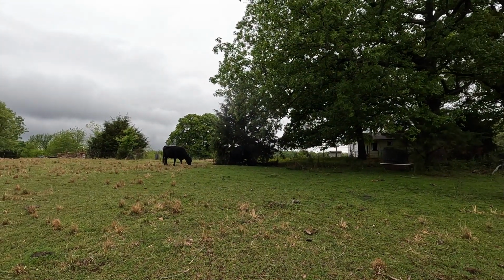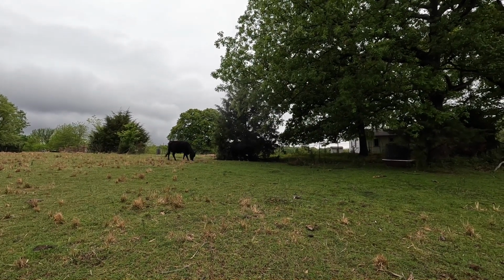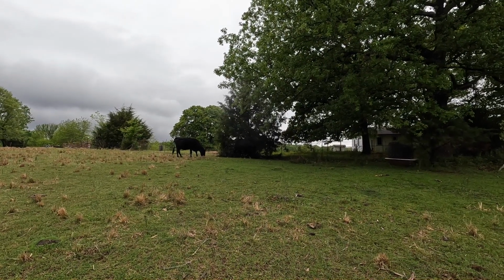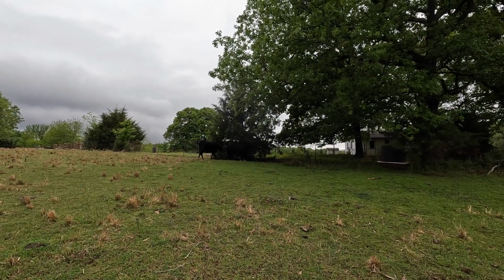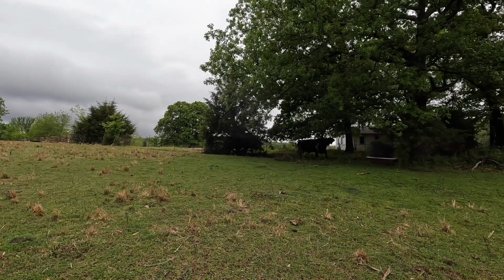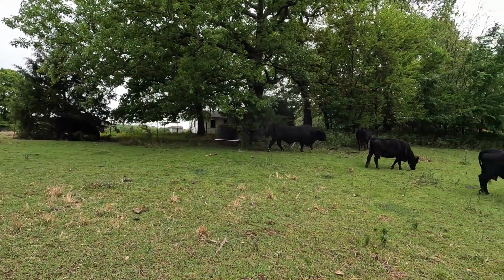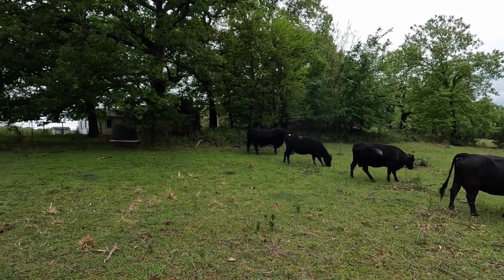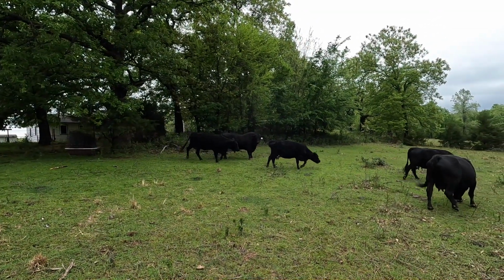Little Danny, he is wearing out that cedar tree right there, getting those flies off of him. And there goes number 20 going in there too. She's doing the same thing. Yep. Getting the flies off. Frolicking.